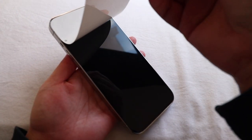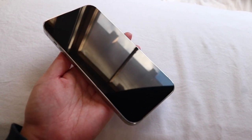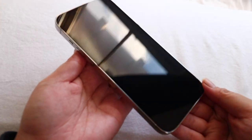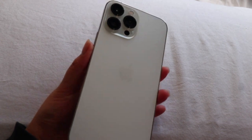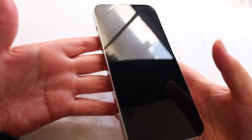Oh my god, I'm dreaming. Oh my goodness, so beautiful. I love taking off fresh packaging because it's just brand new. I'm happy. I need to get a screen protector. I need to get a case. This phone is so huge. Definitely gonna have to get used to it with my small hands, but I'm happy.